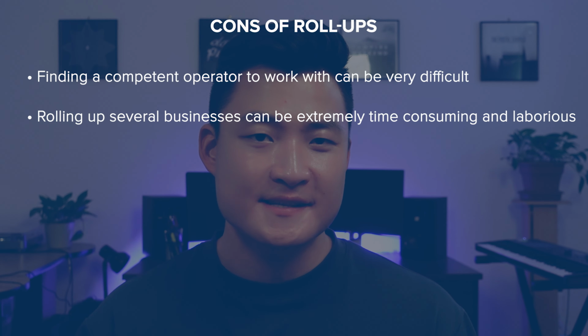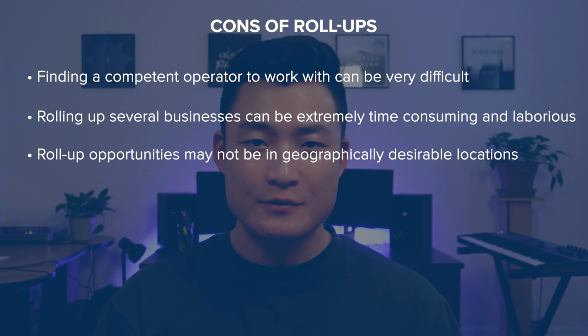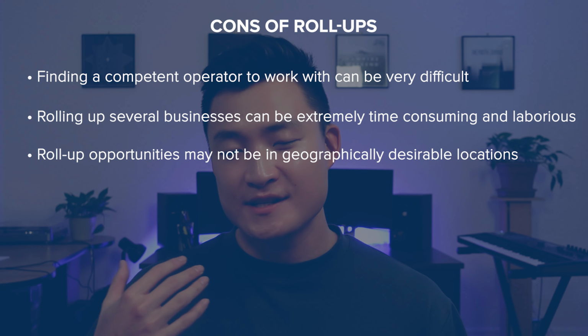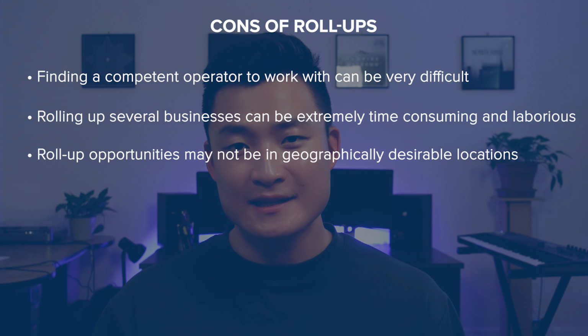And the third thing is that I think the geographic opportunity might not always line up with your geographic preferences. Now, it's conceivable that you might just look for businesses that are in the city you want to live in, but from my vantage point, it seems like a lot of the opportunity lies elsewhere. Just like when you're doing a search fund, some of the best investment opportunities are going to be in locations that might be slightly less desirable for a young person to live in.